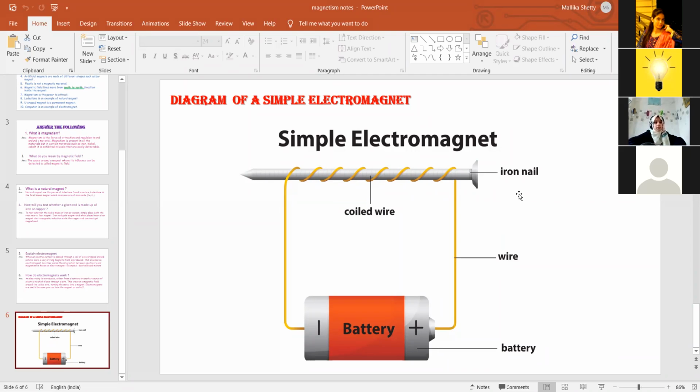So we need a battery. This is an iron nail. This is a coiled wire. This is a copper wire, and yeah, that's it.